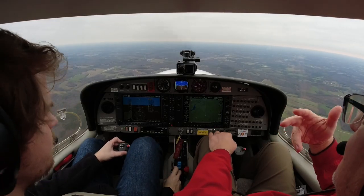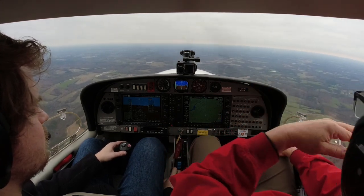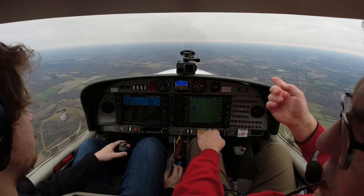Give me a clearing turn, 90 degrees one way or the other. It's a very hazy day, and this terrain doesn't have a lot of good landmarks to start with, so we're going to use our heading bug. We're going to cheat a little bit and use our heading bug as our beginning and ending point. You can do your clearing turn while you're slowing down.